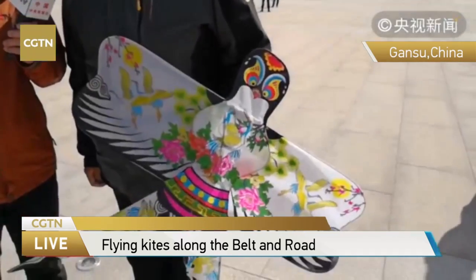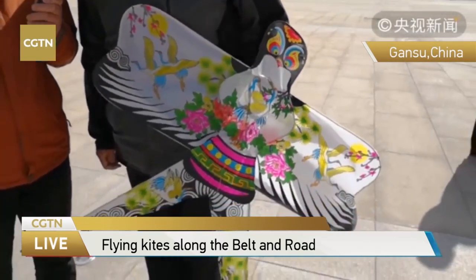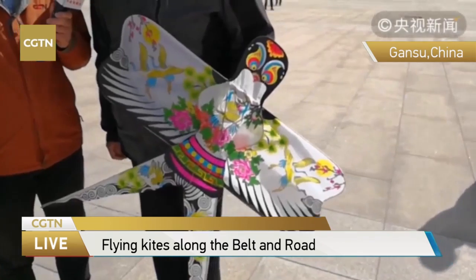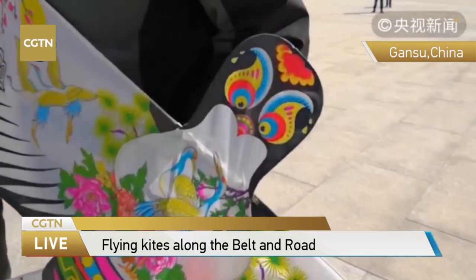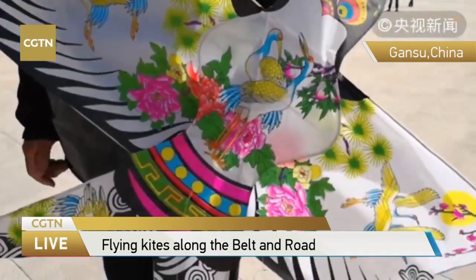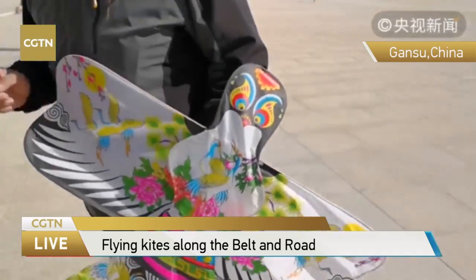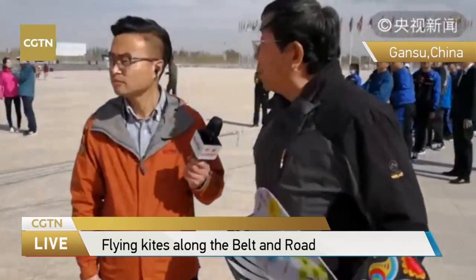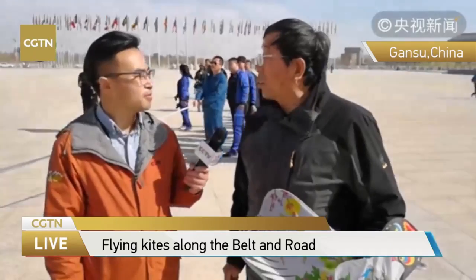For kite, it has around 2,000 years of history in China. And Mozi invented the first what we called kite, the wooden bird, and later on his student Lu Ban made some improvement for the kite. At the early stage, kite is not used for entertainment, it is used for military purposes to transmit information.